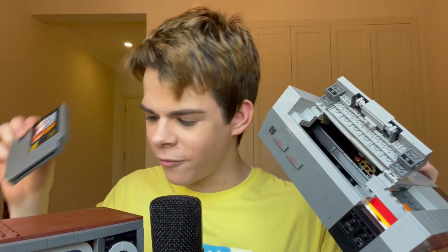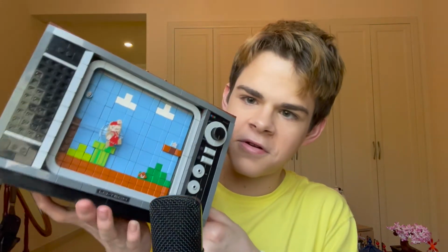There you go. Wow. You might be wondering why that part is exposed, and it's because I didn't build this part of it correctly. This was before I started getting obsessed with Legos again. So jumping back into a large set like that was a mistake. However, I did build this TV 100% correctly.